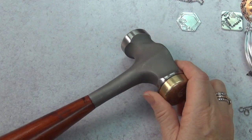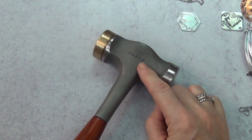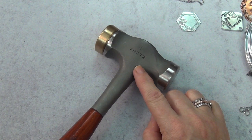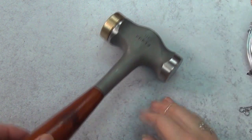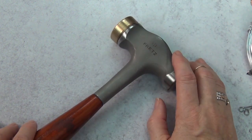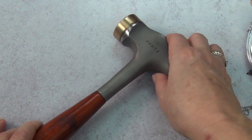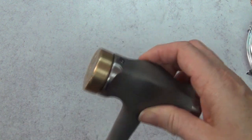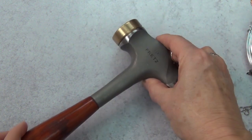Yeah. All right, so I think this is my all-time favorite. This is a stamping hammer that Fretz has put out. If you're familiar with Fretz, it's a very high-end, beautiful tool-making company. They have gorgeous wood handles. This is a stamping hammer they came out with where one side is steel and one side is brass. And the brass side is replaceable. You just use the tool that they gave you to loosen that and take it out.